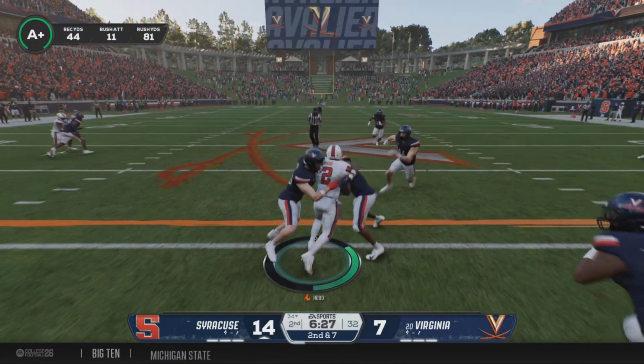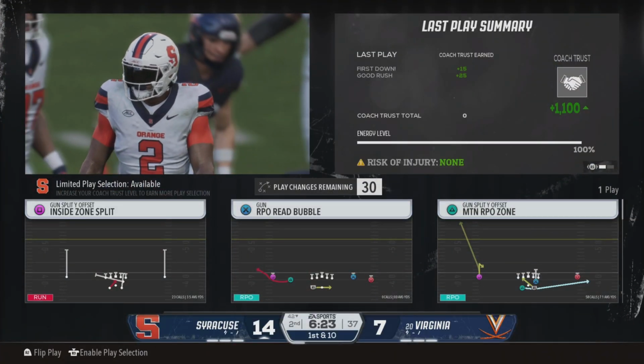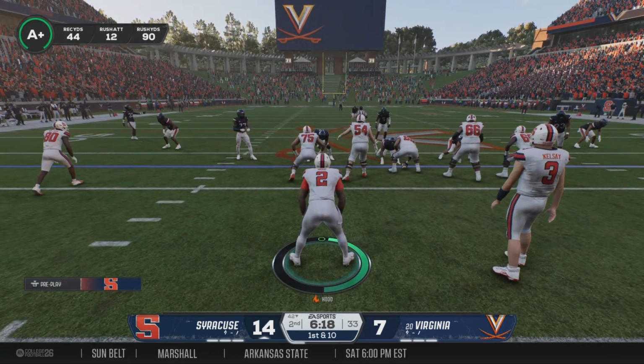They'll go right back to it. Gets it past the first down marker and still running. All down, but he has enough to move the chains. They'll snap this one from the 42.